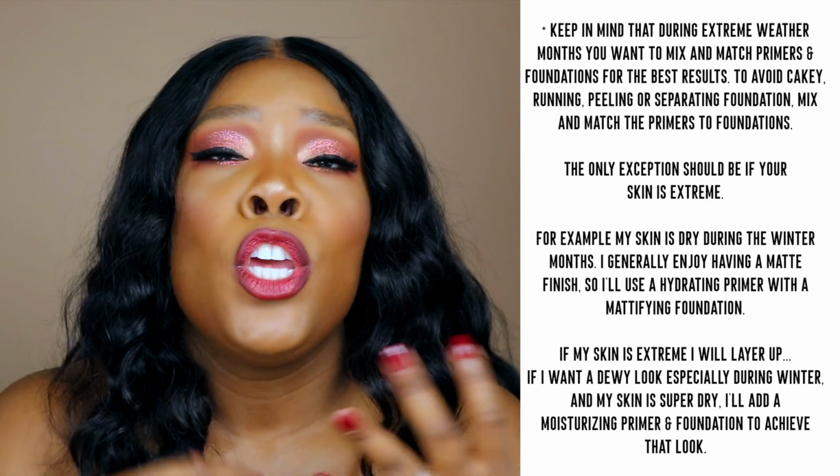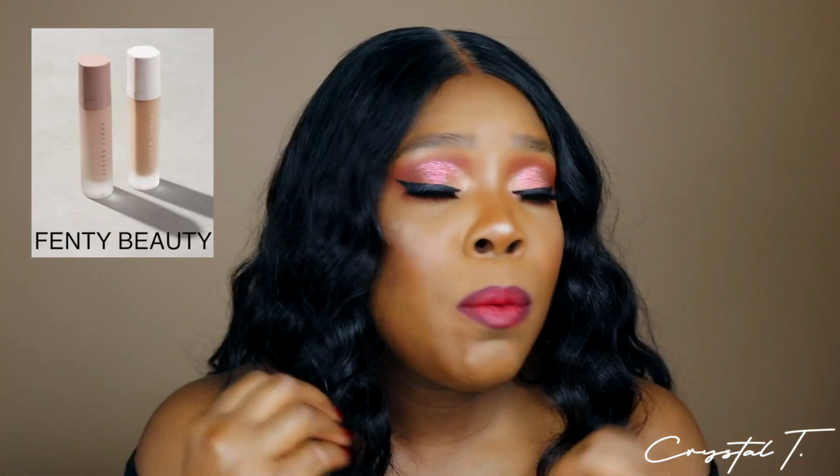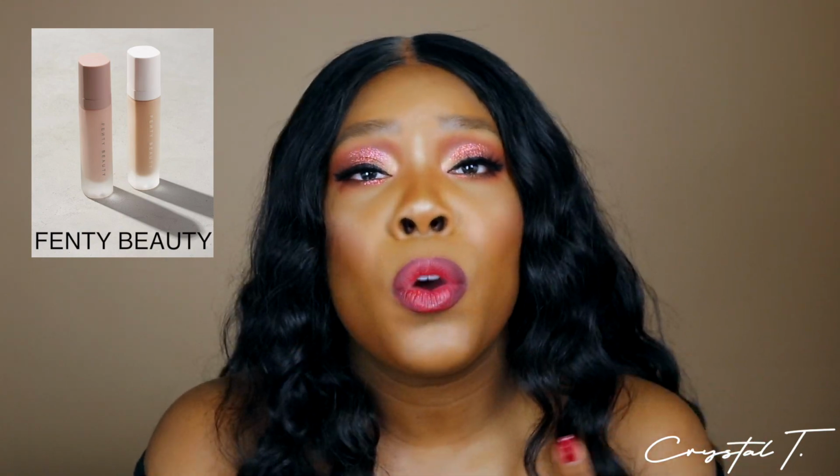Now, the trick is where you start entering dangerous territory is when you're applying matte on top of matte, hydration on top of hydration. If you have super oily skin, or if you have super dry skin, it may be okay to load those two combinations on top of each other. But generally, when you're going to the store, you really want to choose a hydrating primer with a mattifying foundation and vice versa. For example, Fenty Beauty is a great example of this. When Fenty Beauty created their foundation, they also created a primer. The foundation, while it was mattifying, the primer was very hydrating.